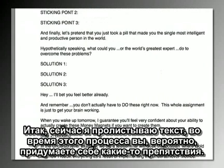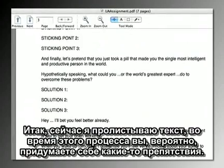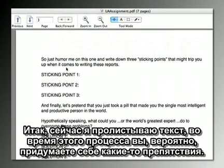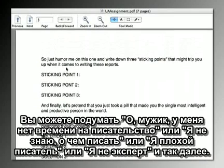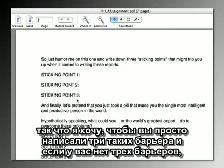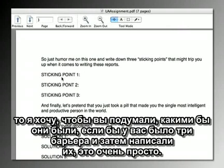All right, so now I'll scroll on down. During this process, you will probably come up with some sticking points. You might say in your mind, oh man, I don't have time to write, or I don't know what to write about, or I'm not a good writer, or I'm not an expert, or whatever. Some mental objections that your mind might kick out when you're doing this assignment. So I want you just to write down 3 of them. And if you don't have 3 sticking points, think about what you would have if you did, and write those down.